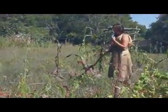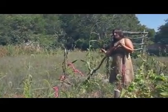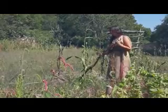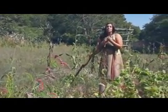The way the garden is planted, you would dig a hole and put three herring into each hole, build a mound up over top, and then plant the corn first. You would do this after the fish is decomposed about 3 weeks later. Once the corn is planted, you wait until it's about knee high.